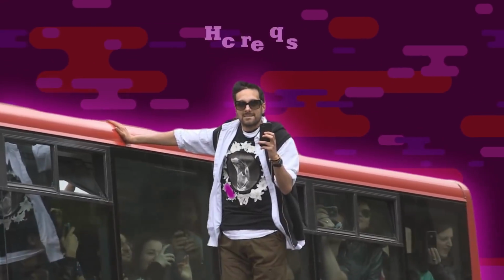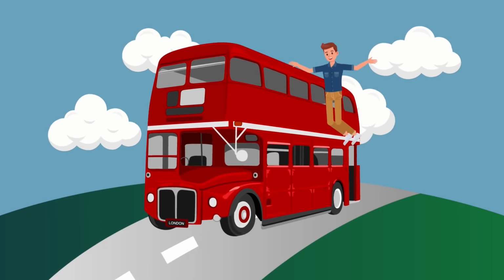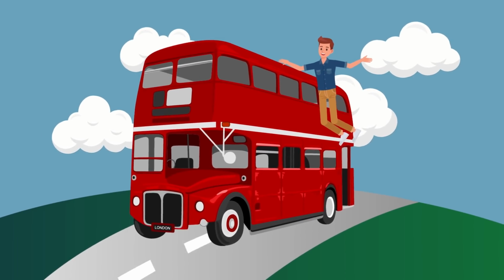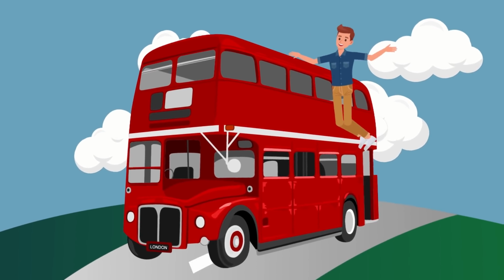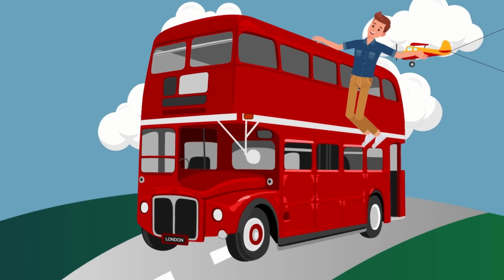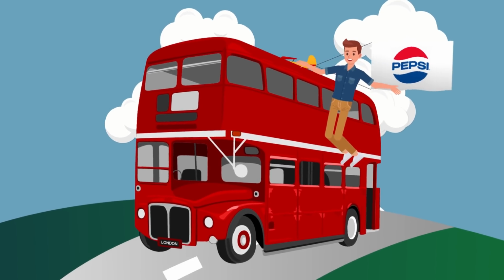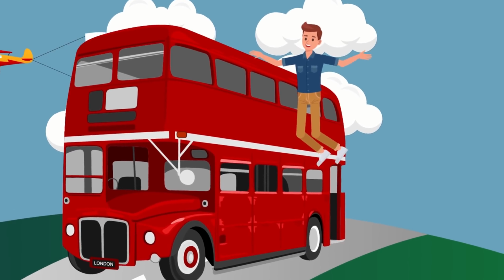Bravo! Now, the next trick takes a bit more time to carry out. British magician Dynamo levitates up the side to the top of a bus, extends his arm to hold onto it, and floats along while the bus continues its route through the streets of London. It seems like he's done something magical, but this is all just a clever marketing trick on behalf of Pepsi.